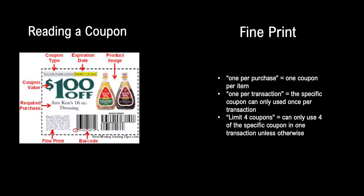So that was it about the paper coupons. The digital coupons were literally just coupons you clip on the app, and they're mostly manufacturer coupons. Every once in a while, stores will have store coupons that you can clip. But I really just wanted to talk about the paper coupons because there are so many different types compared to digital coupons. But I also wanted to talk about how to read a coupon. This is mostly for paper coupons because the digital coupons probably won't have all of this craziness going on.